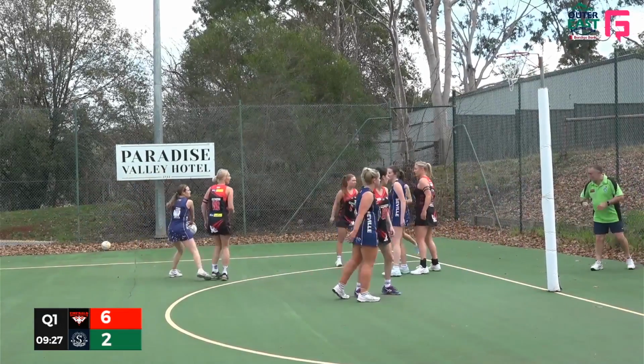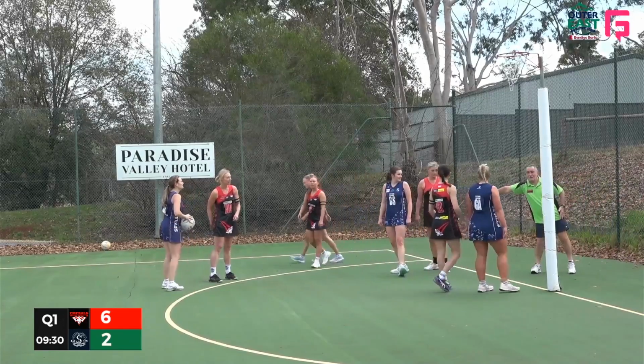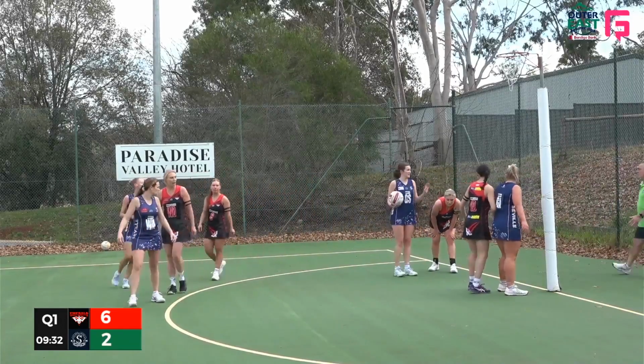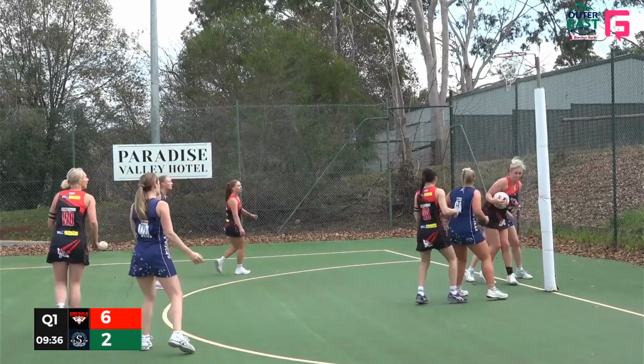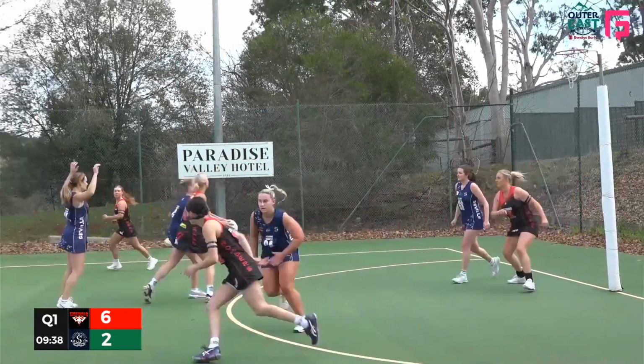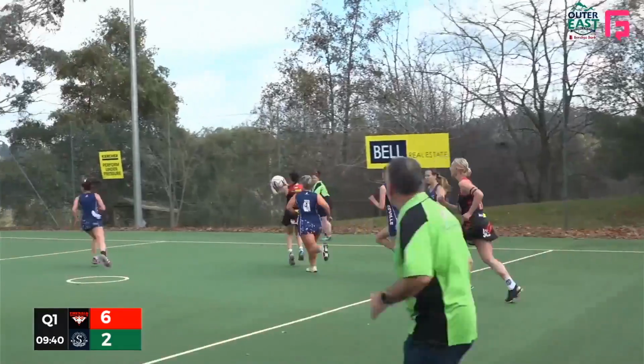Looks at Dowling, and instead she goes back there that time to McDonald. But it's Dowling who's going to have a shot here. Much needed for Seville, doesn't quite get it, and Jasmine Ray's done that pretty well. And they hold up for the time being. Ellis over the top there to Scott.